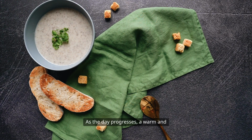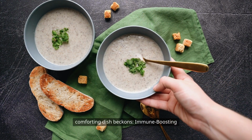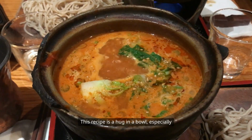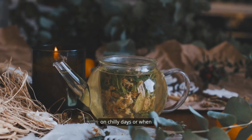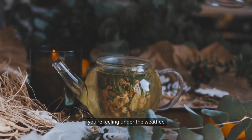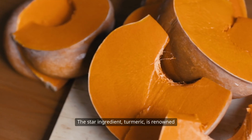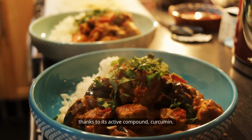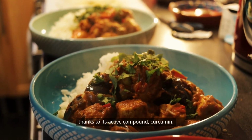As the day progresses, a warm and comforting dish beckons, immune-boosting turmeric chicken soup. This recipe is a hug in a bowl, especially on chilly days or when you're feeling under the weather. The star ingredient, turmeric, is renowned for its anti-inflammatory properties, thanks to its active compound, curcumin.